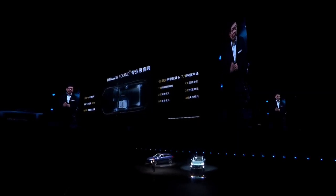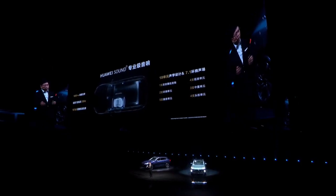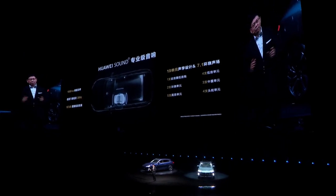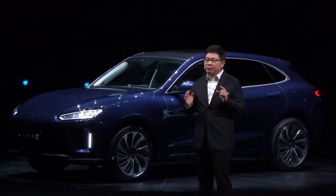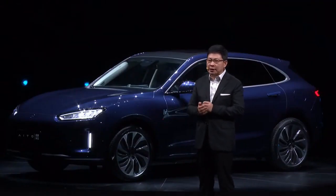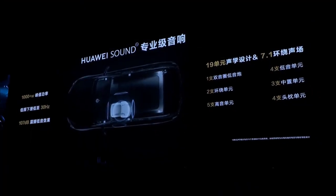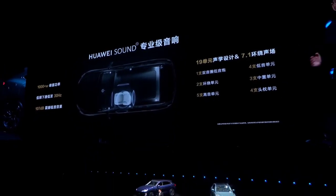The sound system from the car is actually the latest Huawei sound system. The peak power reaches 1,000-plus watts, and when compared with luxury SUVs, their peak power is only several hundred watts. Not only that, the low frequency can reach 107 dB, and it can go down to 30 Hz.